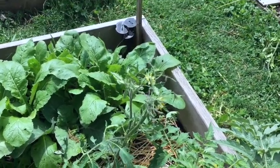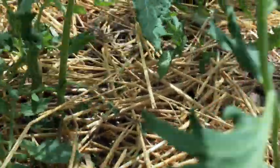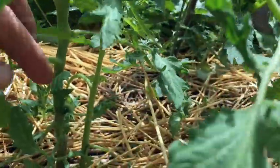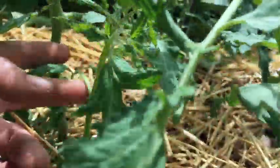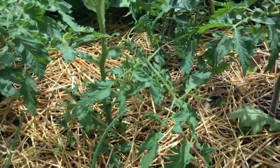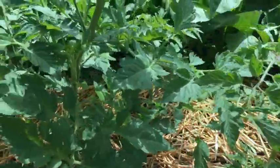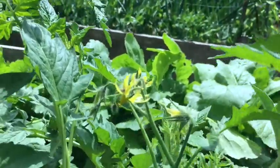Even if you chop it off, things can happen like this, where you get a sucker that comes out from under the ground. Let's say something chopped off the top of your tomato, you might still get a tomato plant there. Sometimes a little bit of patience can go a long way when it comes to certain types of plants that have different strategies of how to make sure that they flower.